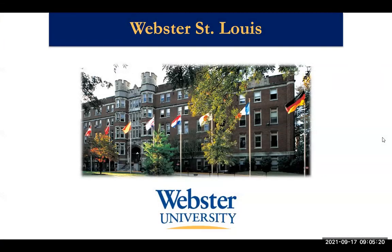So here's the kind of main campus. Our campus in Webster Groves is by far Webster's biggest campus. So there's a lot of green space and a lot of different buildings. I know some of our other campuses around the world kind of have one main academic building. We have several academic buildings and several buildings with offices and administrative offices and things like this. But here's a shot of Webster Hall that's kind of the front of campus, kind of the iconic view you see.